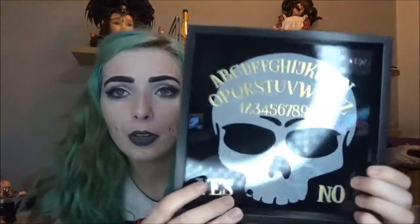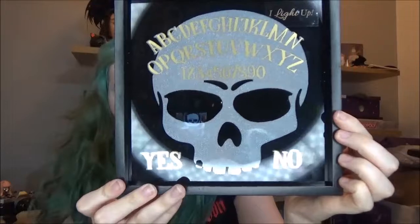I've got a couple of pieces here that I nearly forgot to mention. So the first is this box, so it looks just like a print. So it's got a skull and then letters, numbers and yes, no, so Ouija style. But the cool thing about it is that you can pop some batteries in the back there and then it lights up. I haven't actually put any batteries in it yet, but when I do, it will look hella cool.